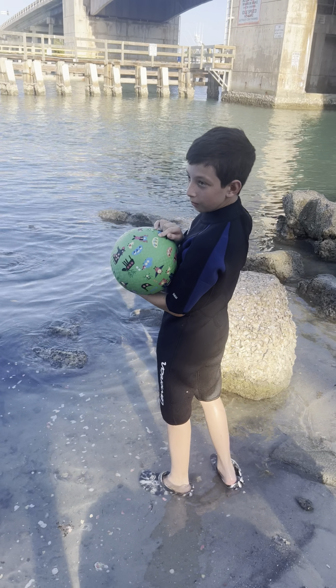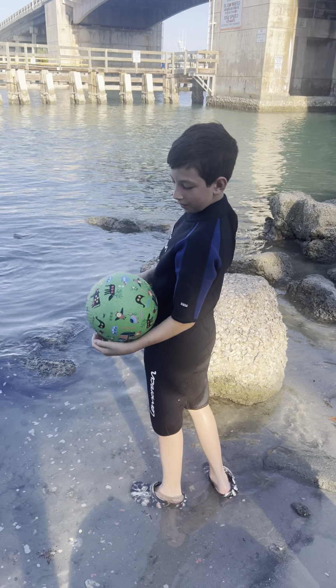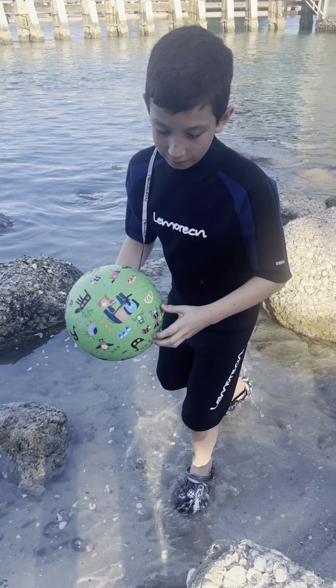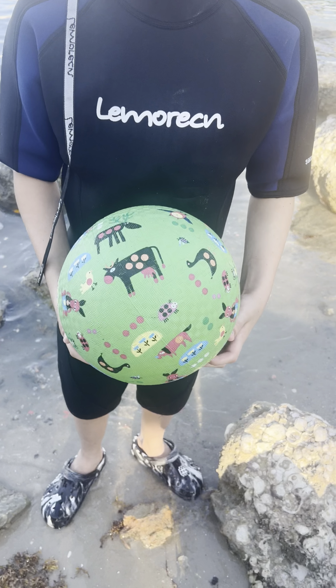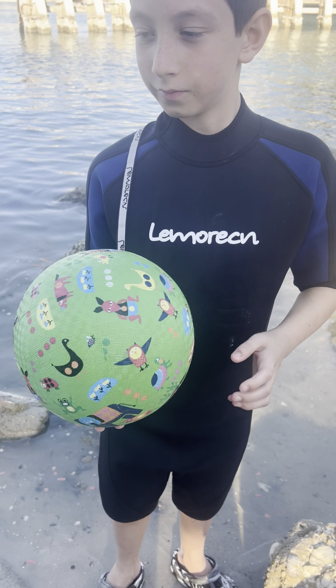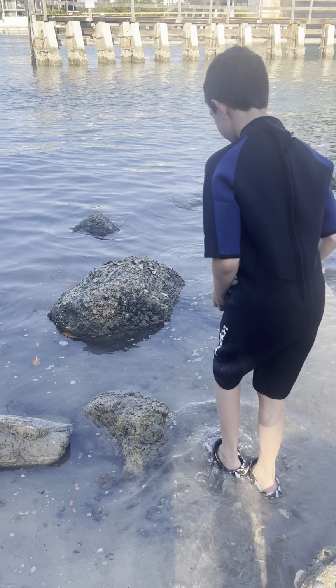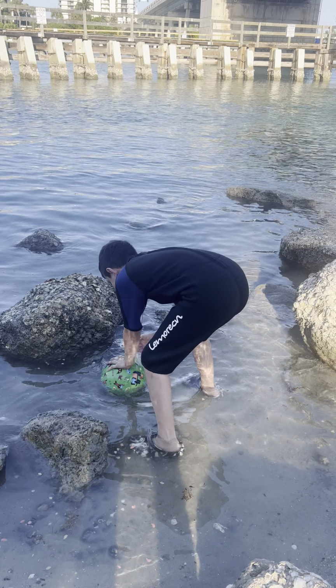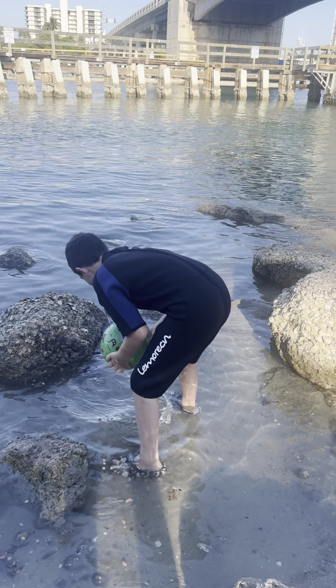Oh, this is a big rare find today. What did you find in the mangroves? I don't know how, but he found a nice, it's like a kickball. Crying out loud, and he found that in the mangroves when we were walking. That is a super rare find. It's not marine life, but that is super cool, huh, buddy? Yeah, wrong channel. Maybe we should start a kickball channel.